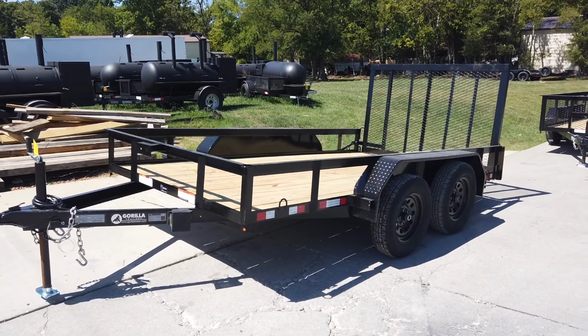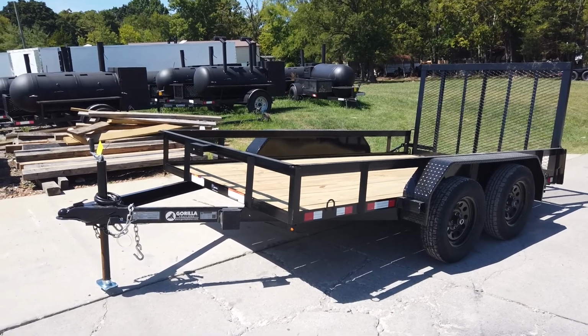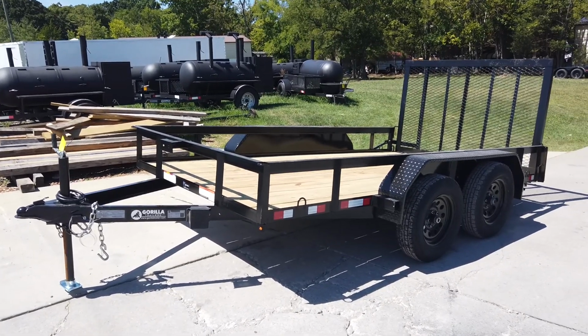We're here at SLE Equipment at Antioch, Tennessee, outside Nashville. Our phone number is 615-641-7720. Today we're going to be looking at the 6.4 by 12 tandem straight deck utility trailer.